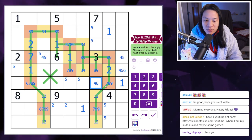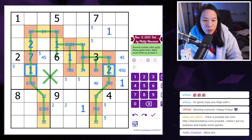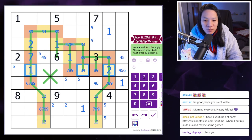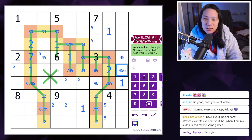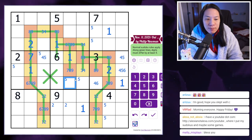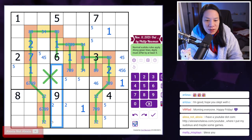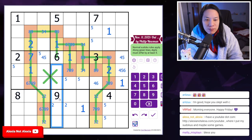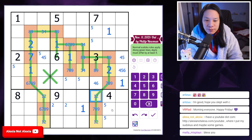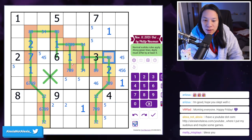Not loving it. I am not loving it. Now let's think about this. I've got 1, 2, small number. 3, 4, small number. Oh, this doesn't have to be... no, actually, that's not very useful. I thought it may help me, but it doesn't. It's very disappointing. What am I missing? 8 and 9.